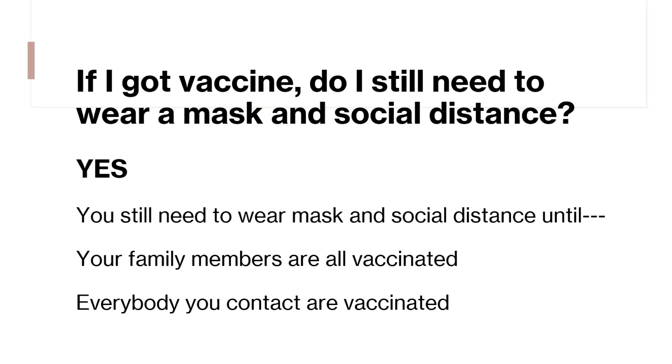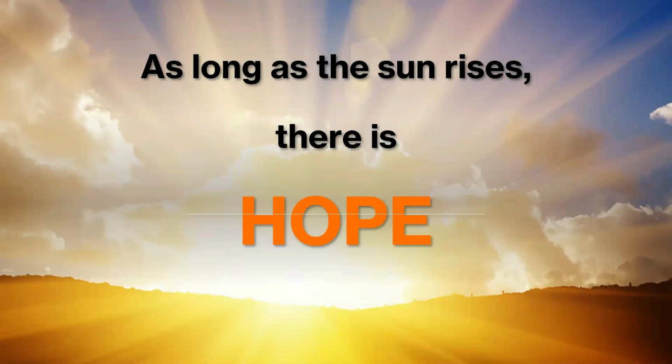People in my office got the vaccine already. We will continue our COVID-19 infection control until everybody is vaccinated, until the CDC says that, as a society, we are safe to not wear masks and social distance. Eventually, this pandemic will be over. Our life will be back to normal. I can't wait for that day.